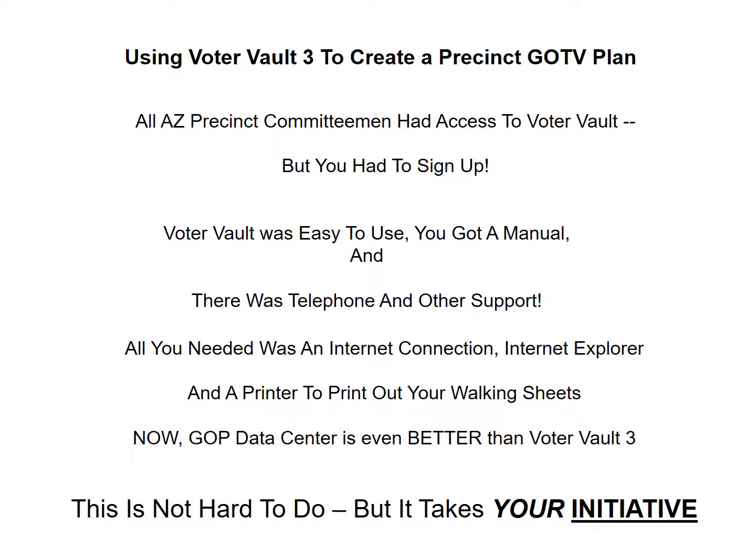This is a short PowerPoint video that is going to explain how to use Voter Vault 3, which is now called GOP Data Center, to get out the vote in your precinct. We did this back when, in my precinct, GOP Data Center was called Voter Vault, and by using it, we were able to double turnout in our precinct.